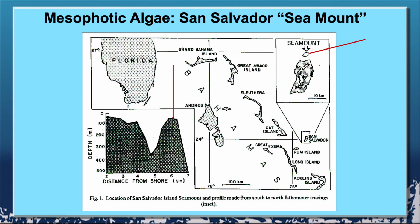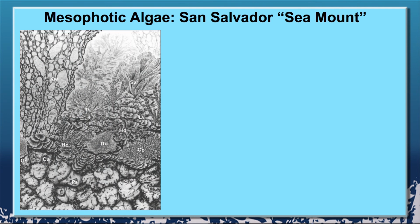And when we went there, and I did this with a lot of colleagues, so that's just a close-up of where we are. This is an artistic drawing of it. What we found was an incredible 3D of algae. And down at the base of this are these round rock-like things that are actually crustose coralline algae.